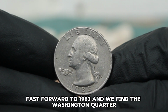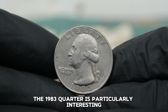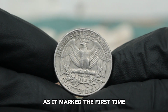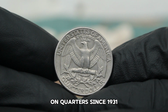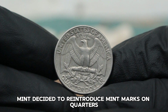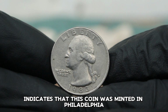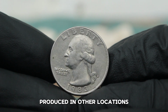Fast forward to 1983, and we find the Washington quarter continuing its legacy. The 1983 quarter is particularly interesting because it features the P mint mark. This was a significant development, as it marked the first time that the Philadelphia Mint began using mint marks on quarters since 1931. In 1982, the U.S. Mint decided to reintroduce mint marks on quarters, starting with the 1983 issue. The P mint mark indicates that this coin was minted in Philadelphia, distinguishing it from quarters produced in other locations.